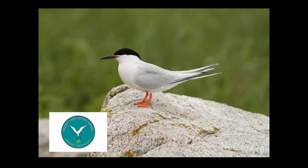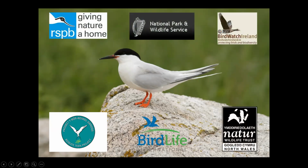So because they're one of the rarest terns, there's been a lot of concerted efforts, really, by different organizations in Europe to try and help conserve them and to try and bring those populations back up. So we've been involved. North Wales Wildlife Trust has been one of those involved in the Roseate Tern Life project, which has brought together lots of other organizations. There we are. It's a bird that attracts logos.